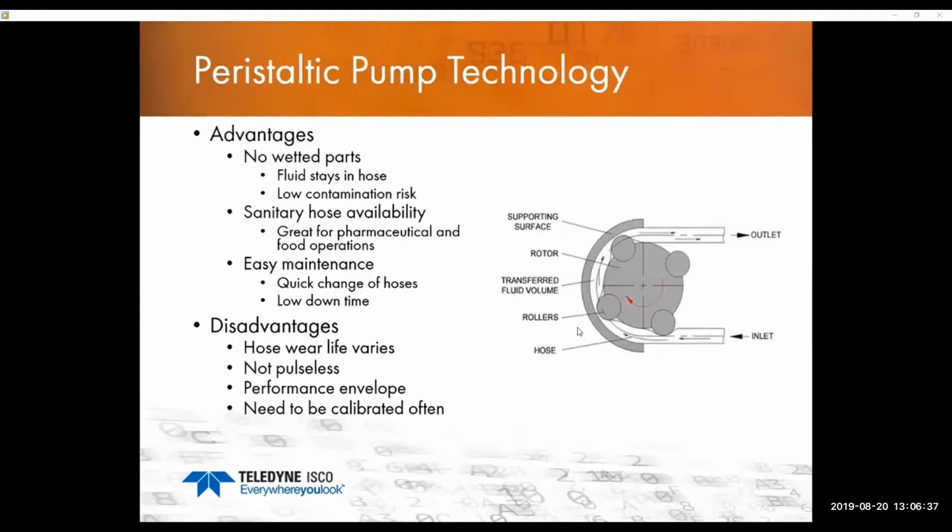I don't want to spend too much time on these different things, but it puts in perspective when we're looking at overall reciprocating pumps. Peristaltic pump technology is the next one. Some of the advantages are there's no wetted parts. The fluid stays in the hose or the vehicle that is rolling, and there's low contamination risk. The only risk is if the hose starts to leak, which can happen over time.